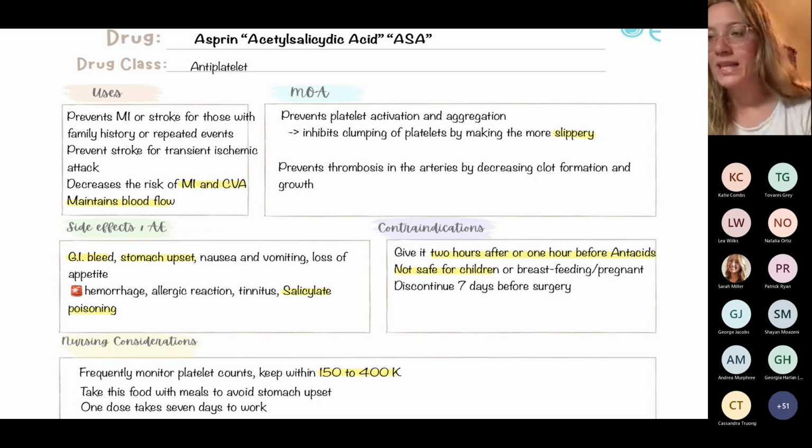Up next, we have our aspirin, also known as ASA. It just helps make your platelets slippery so they can slide past each other. For patients that have atherosclerosis or an MI or a stroke, this is going to help promote blood flow. However, we are very concerned about salicylate poisoning, okay? You can overdose on aspirin.